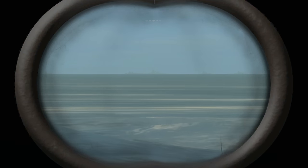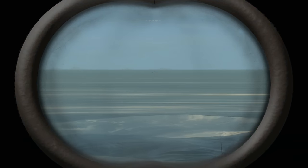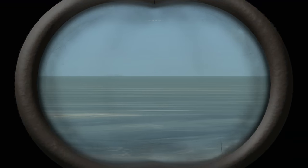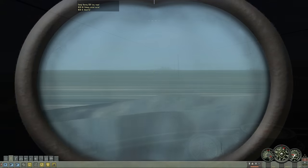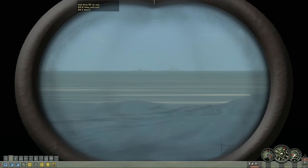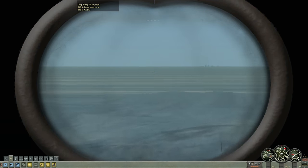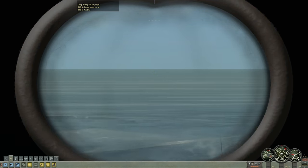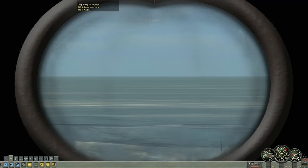That looks like capital ships. Lots of them. Two battleships potentially, and cruisers. Oh my goodness me. Right, that definitely looks like a battleship, doesn't it? And that looks like a battleship. We've got cruisers and support ships with them. Right, if we could have a pop at a battleship, I would be over the moon.